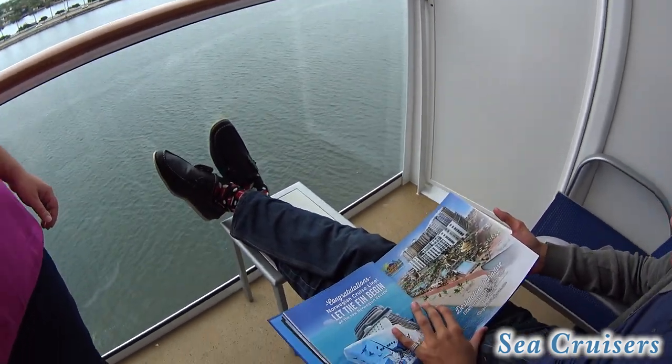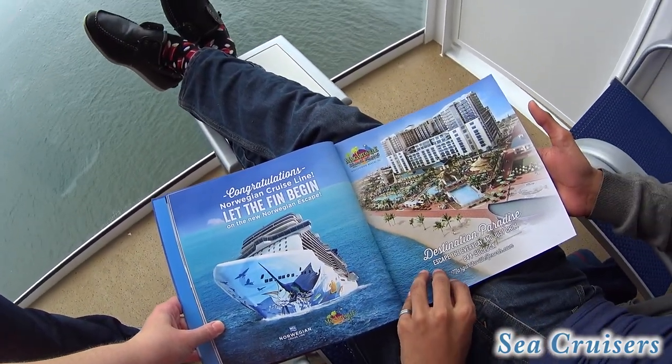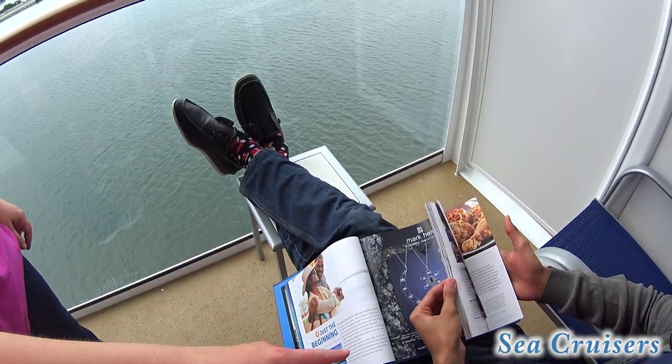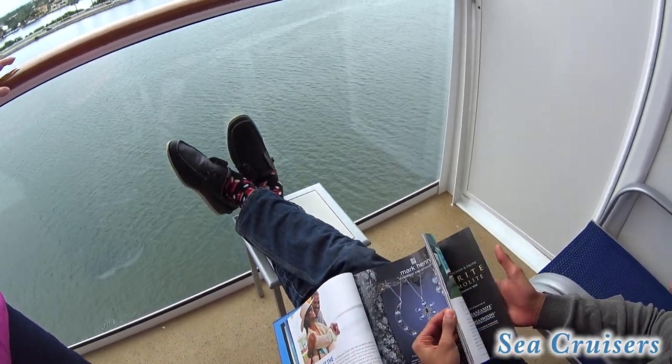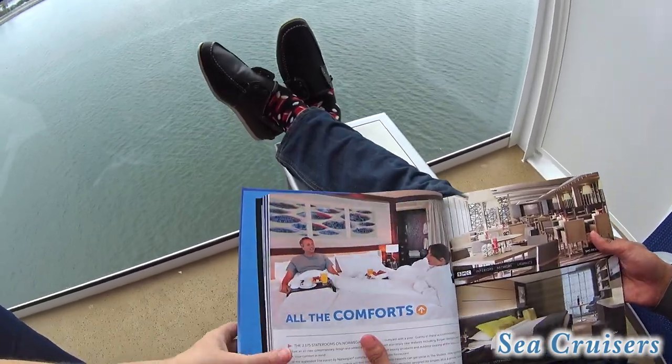Who's the designer? That's really cool. They have a Margaritaville resort now in Florida. Really, in Hollywood Beach. Yeah, it is a neat book. It comes in your room, you can look at it. Oh, that's pretty. You can't take it home. It's just to look at. It's not a souvenir.